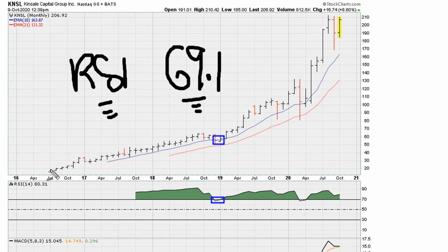You're talking about a price move from the 20s, now at 210. And remember, institutions are never in a rush. So this is the type of move they're looking for over a period of many years.